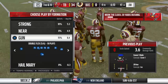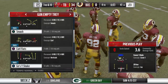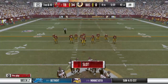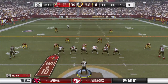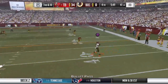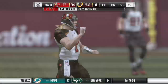Now you face a 3rd and 10 and assume you're going to try to pass it, right? I would think so, because you've tried to run the ball, and really it doesn't matter who got the ball in the play because there was no space to go. So I think you step back, throw the ball to try and pick up the first down. They come out 5 wide, 3 of them to the right side. Out of the gun now on 3rd down. Got a man, and he hits him in stride. 14 yards that time for number 14.